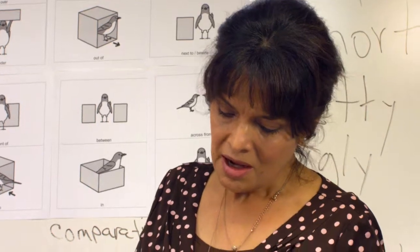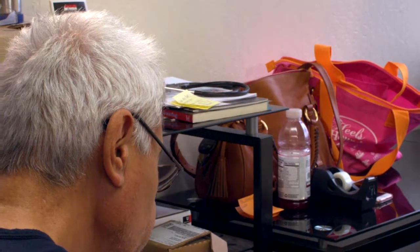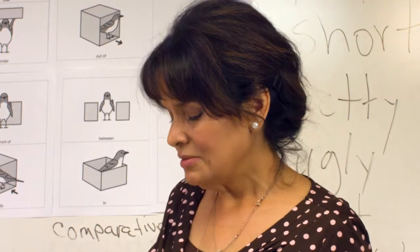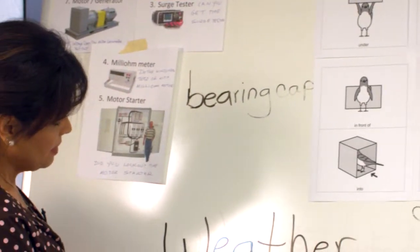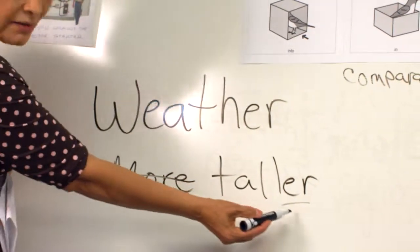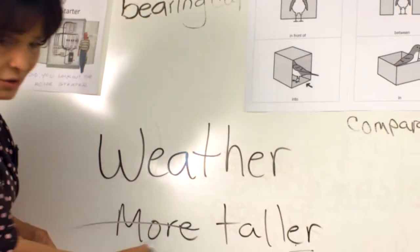Cesar, Miguel, Raúl, Alejandro, Ramon, number 8. Mount Everest is 29,029 feet high. K2 is 28,251 feet high. Mount Everest is more taller. Do we say it's more taller? Look at this word. No, taller is fine, but we don't need this word because we have the ER, remember? So it's taller or higher, but we don't use this word. When you have ER, you don't use this, okay?